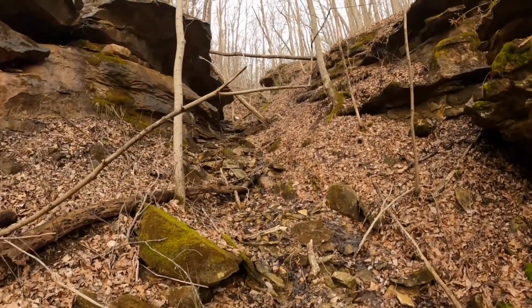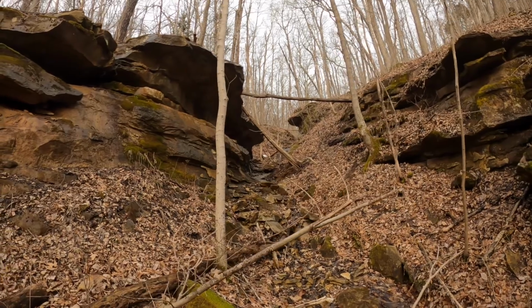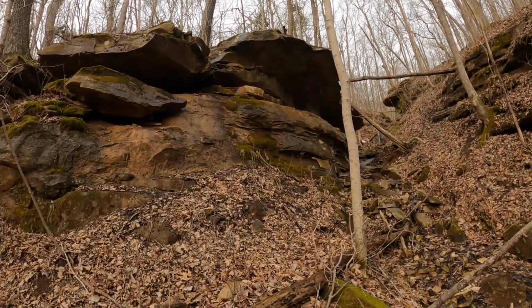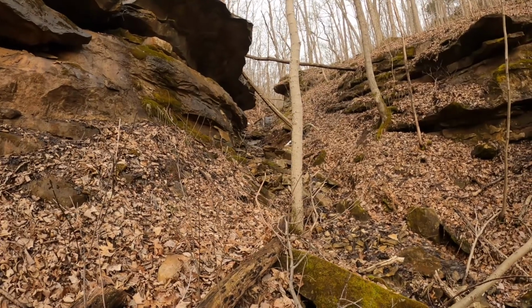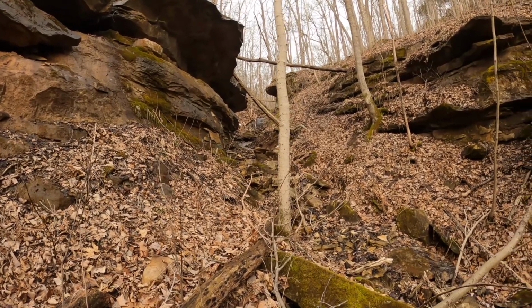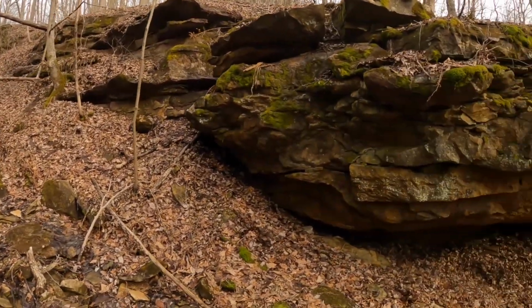It's an interesting section, so worth the walk. Yeah. Look at the place up there. It's real smooth. You see it straight up there where the water comes down, pretty smooth. Another neat section of this trail. It is.